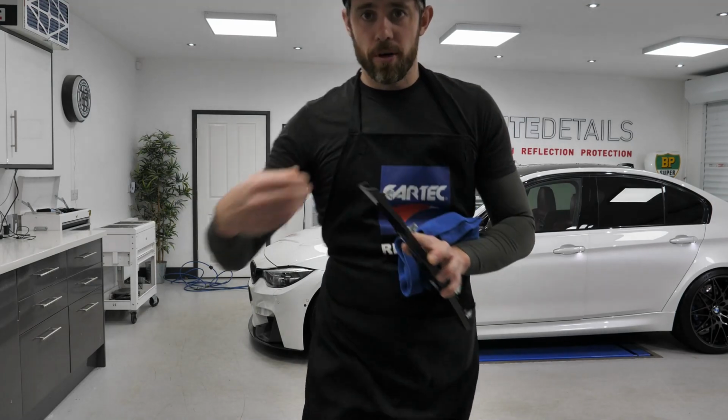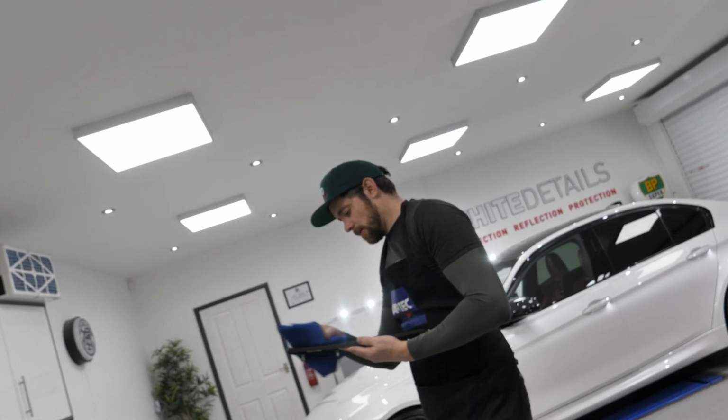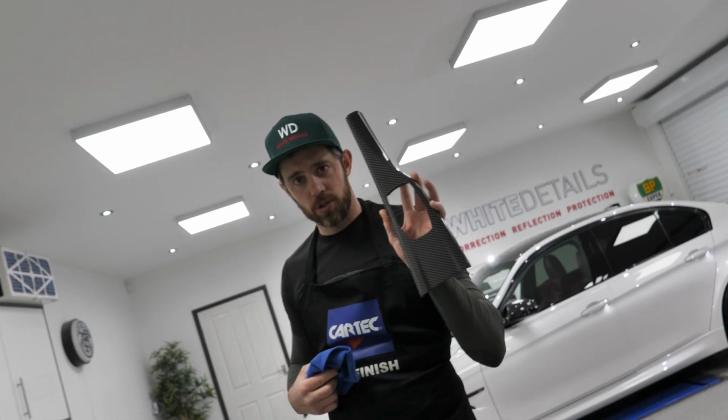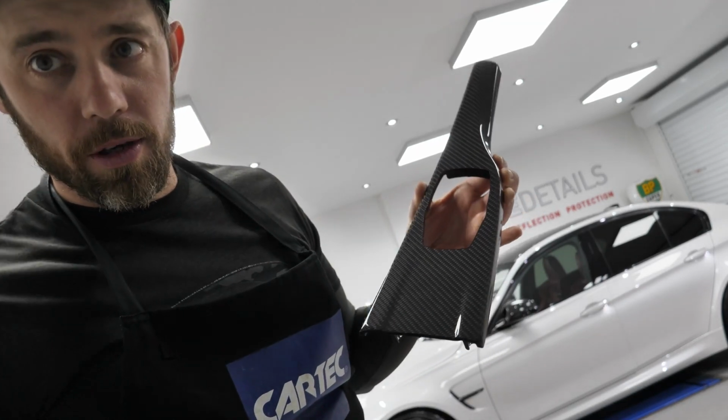This afternoon's been pretty manic. To be honest, I've not had time for the camera, I'm afraid. The car's finished, with the exception now, the grill still needs attention. With the exception of a high request from the customer to try and tackle some of the interior trim pieces.